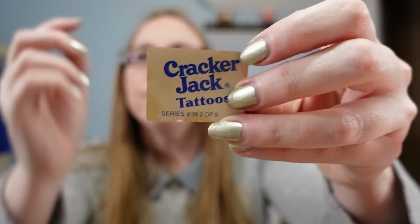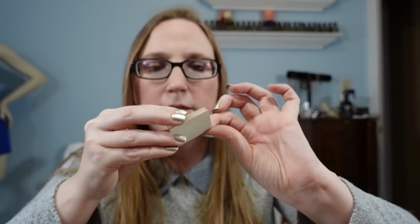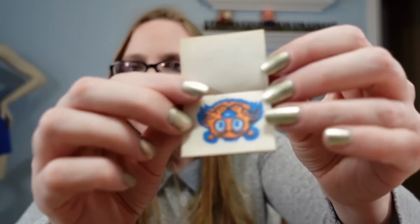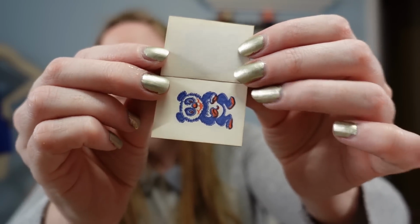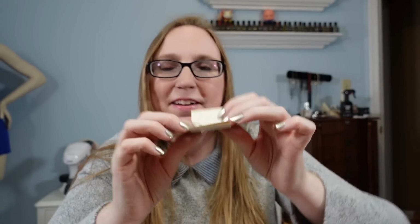This is a Cracker Jack tattoo book that has some tattoos in it that were never used. Oh, there's quite a few of them in there. Oh my gosh, how many are there? There's a seal. Oh my gosh. Okay, no, this is the last one.